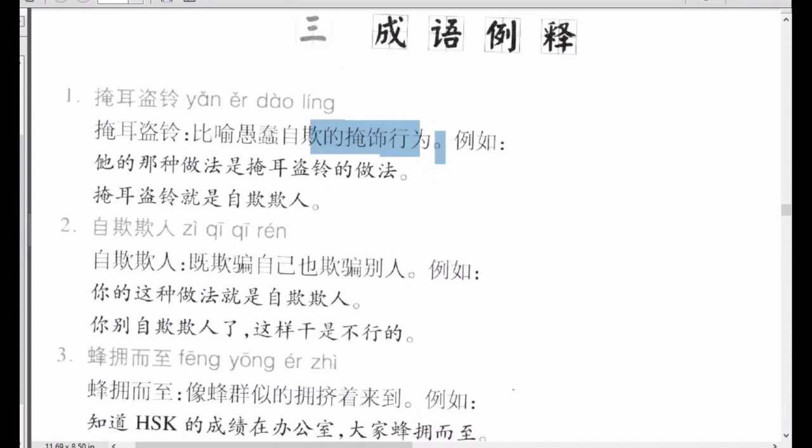Who wants to have a go at reading the example then? 他的那种做法是掩耳盗铃的做法。Very good. Now, you remember, if the following character is a third tone, then the first character, even if it's a third tone, gets changed to second tone. It becomes easier to read. I think Joy didn't have any difficulty reading it. If you do it naturally, it falls into that pattern. So 掩耳盗铃, because 掩 sounds like second tone, but 耳 is a third tone.